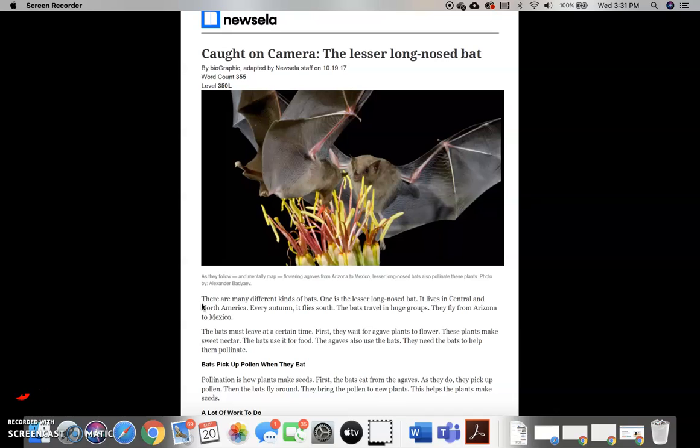Let's read. There are many different kinds of bats. One is the lesser long-nosed bat. It lives in Central and North America. Every autumn, it flies south. The bats travel in huge groups. They fly from Arizona to Mexico. The bats must leave at a certain time.